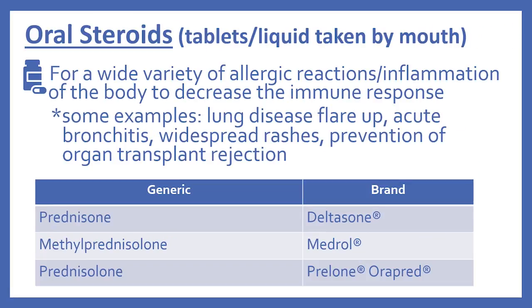Then there are the oral steroids. These are tablets or liquid that's taken by mouth. They're for a wide variety of allergic reactions or inflammation of the body to decrease the immune response. Some examples include lung disease flare-ups, acute bronchitis, widespread rashes, or prevention of organ transplant rejection. So there are many, many uses for the oral steroids. In the top 200, there's prednisone, brand name is Deltasone, methylprednisolone, which is Medrol, and prednisolone, which is Prelone or Orapred.